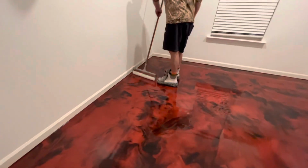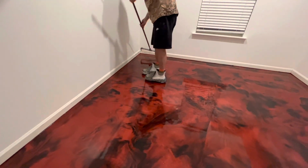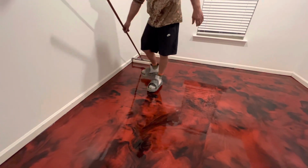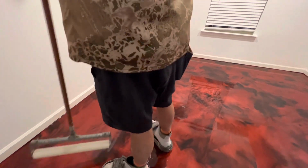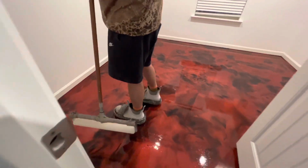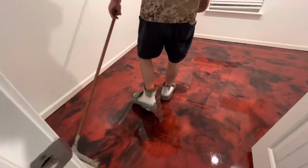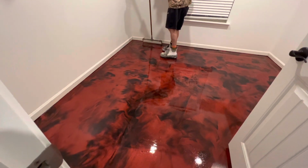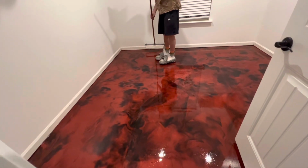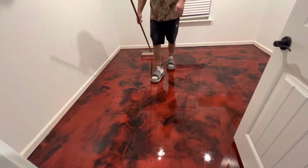So the next day, the guys came back, and on their final step, they did a light sanding, and then they cleaned it really, really well. Then they took this roller with a very clear substance on it, poured it out on the floor, and then very meticulously rolled it in a certain pattern. And you'll see towards the end of the video the phenomenal results that we get with it.